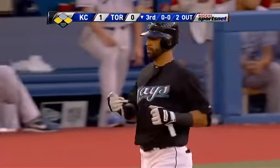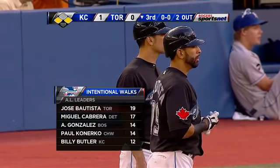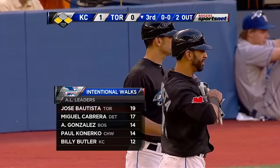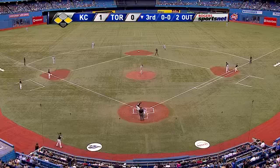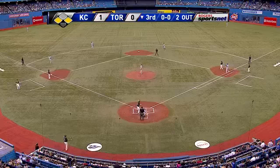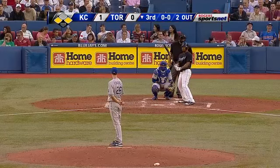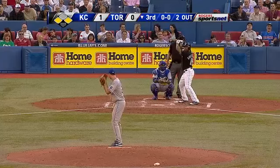19th intentional walk for Bautista this season, his 2nd walk of the night. And there you see he is ahead of Miguel Cabrera, Gonzalez, Cano, and Billy Butler all in that top 5 at Bautista. Another category in which he leads the American League. 2 outs, 1st and 3rd. Kansas City with a 1-0 lead.